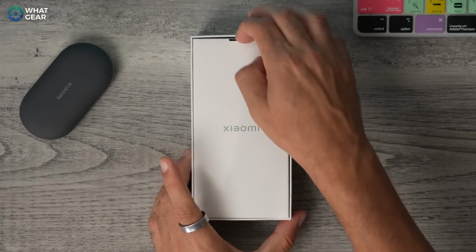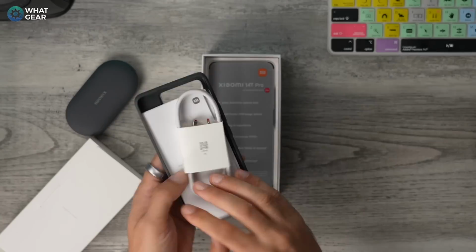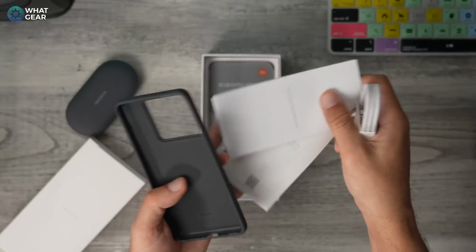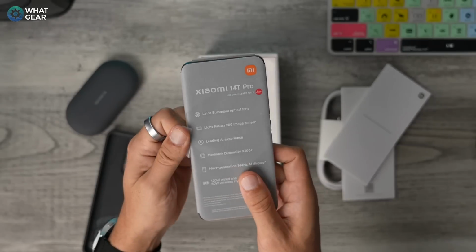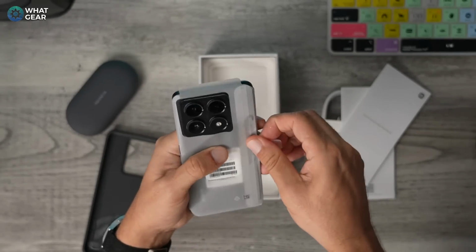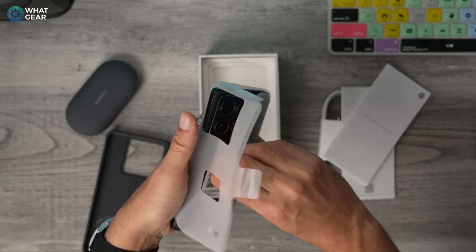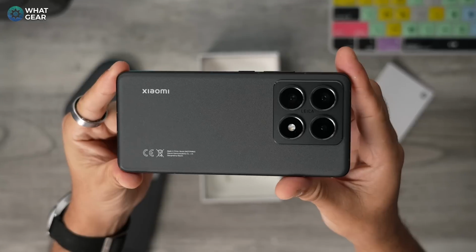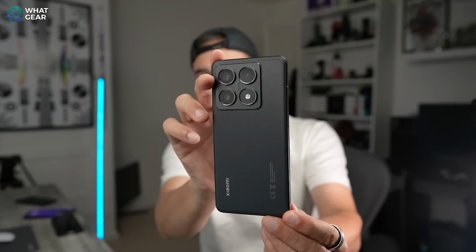So if this is more affordable than most of the flagships out there in 2024, does that mean it's not quite as good? And are there any aspects of the Xiaomi 14T Pro that might be better than some 2024 flagships? And if it is, how have they managed to keep that price low? Well, those are all things that I'm going to highlight as we go through this review. And it is worth mentioning, it does have some working AI on day one, so that's a win.